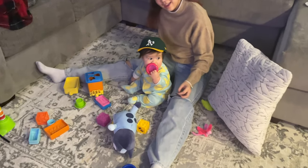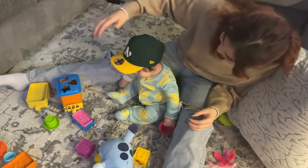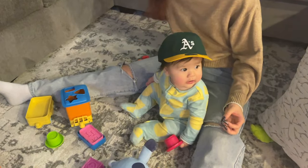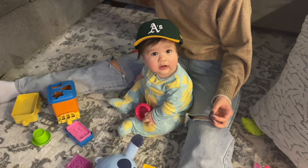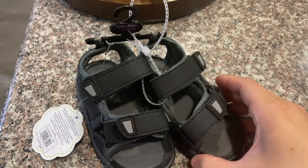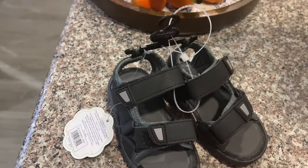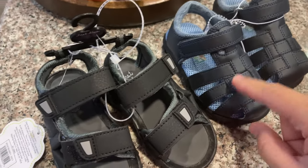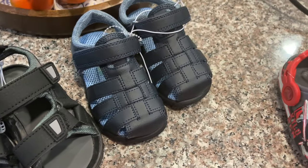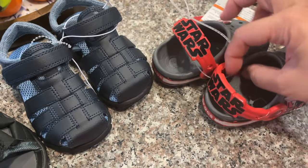You guys, look at this baseball hat that Papa Bear's parents gave Sebastian, and it's so cute. You look so cute, Sebastian. I die, you guys. I can't get over it. So cute. Hi, handsome. They also sent him some shoes. These look like your dad's. Yeah, your dad has one exactly like that. That's so cute. Okay, these are all so cute. And then he has these Star Wars little shoes, little Crocs.